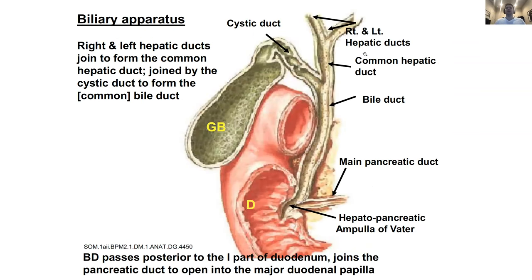Okay, and then we look here, this is going to be important too. Remember the duct structure. So the right and left hepatic ducts are going to be draining from the liver. Common hepatic duct is once they join together. Then the gallbladder and the cystic duct is going to join the common hepatic duct to make the bile duct. And then it's going to come all the way down here, and it's going to join the pancreatic duct at the, they call it the ampulla of Vater. That's this point right here. And it's going to drain into this papilla. Remember, this is the second part of the duodenum.